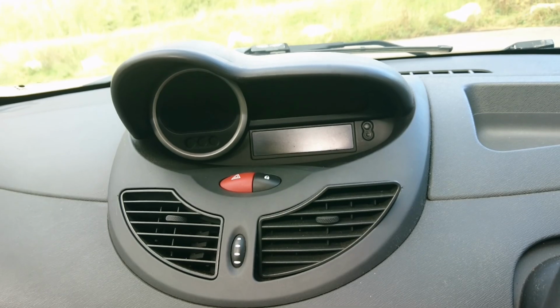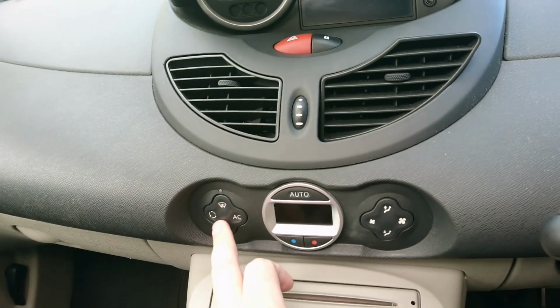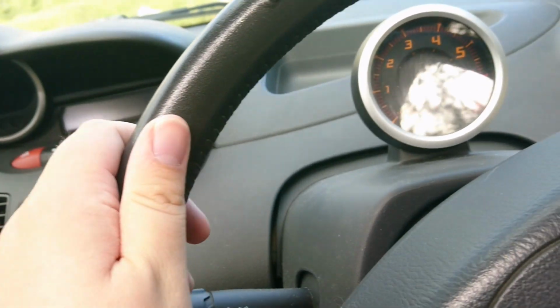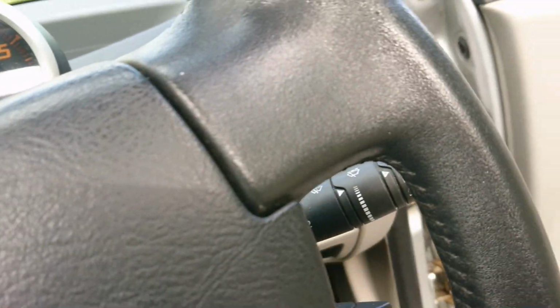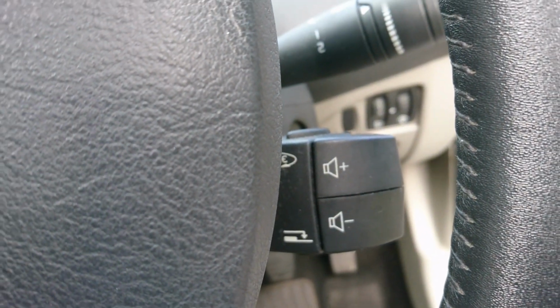That instrument cluster there looks like it was inspired by the Mark I and Mark II Toyota Yaris, actually, and these look like they're out of, I think, a Mark III Clio. Nothing wrong with that, of course. It's a question of keeping the cost down. These indicator and wiper stalks, I think, are out of a Mark II Clio, and these controls here, my gosh, they've been used on Renault models for a long time.